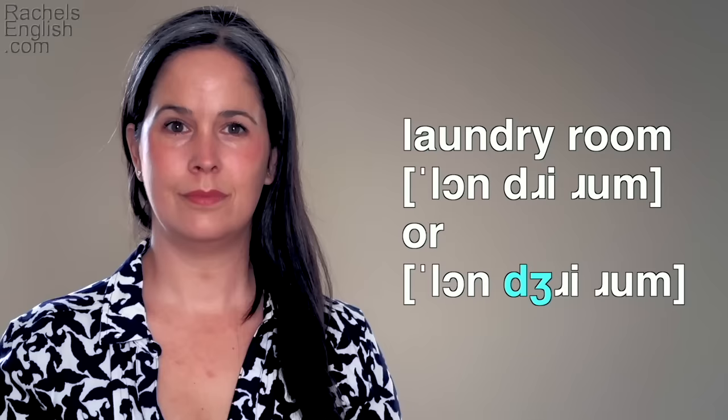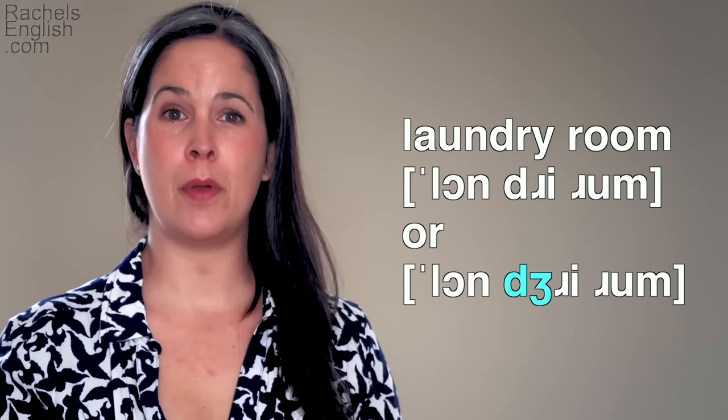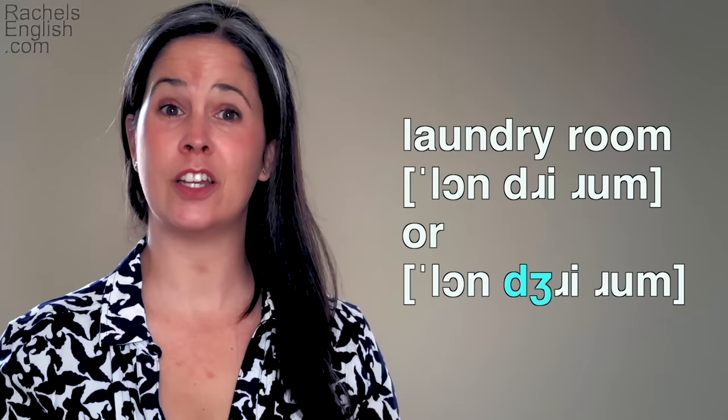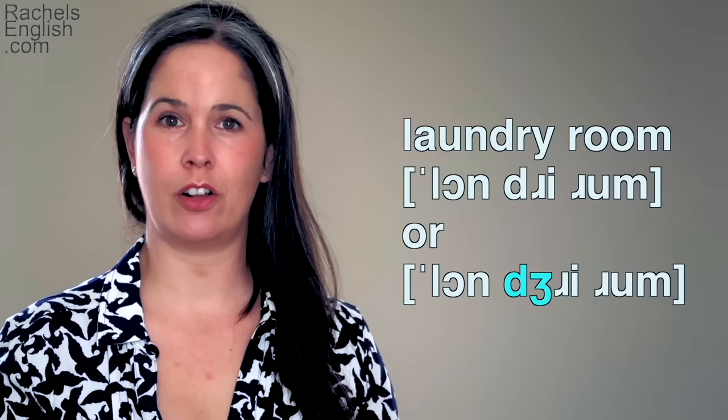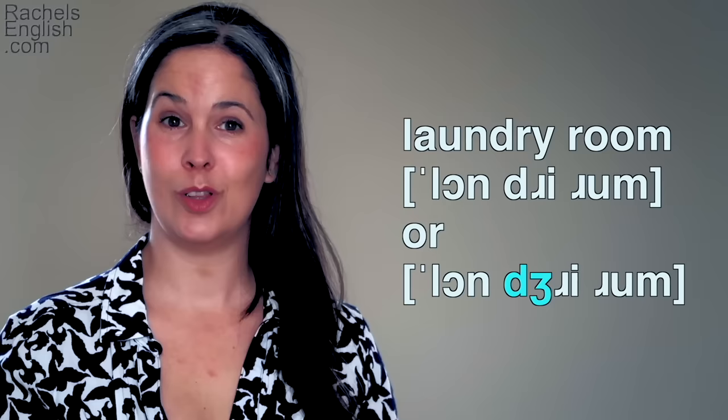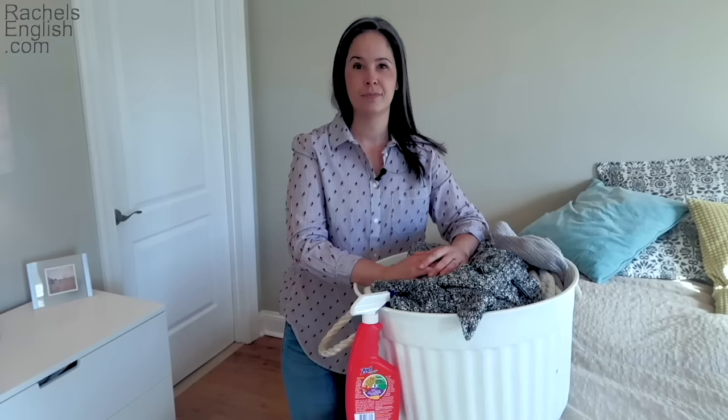So, laundry room. The word laundry is interesting because it has a DR cluster. And often Americans pronounce the DR cluster so it sounds like JR. Laundry. You can make a DR cluster D. Dry, but you don't have to. You may find it easier to make a JR cluster. That's fine. That's what most Americans do. Laundry. Try that with me. Laundry room. And my laundry room is in my basement.